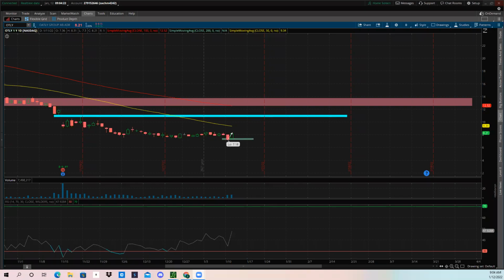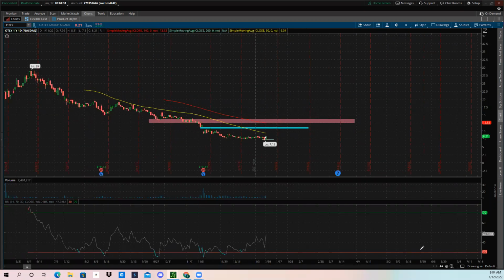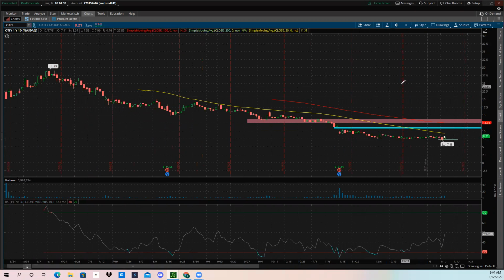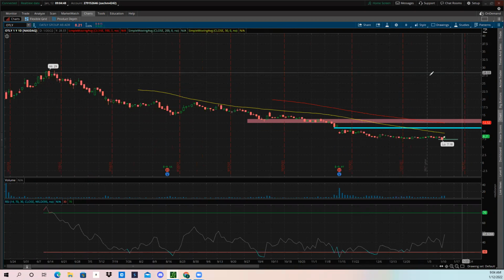We're going to be looking at Oatly, ticker symbol OTLY. The reason we're looking at this stock is because I think it is in a great long-term buy position. If you look at the chart right now, it IPO'd at $22 and it's currently at 8.21. So this thing has been bleeding. It just made 52-week lows 2 days ago at 7.18. And yes, this thing may fall more.